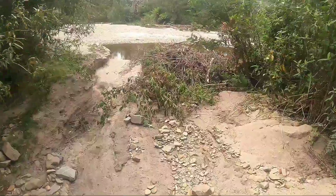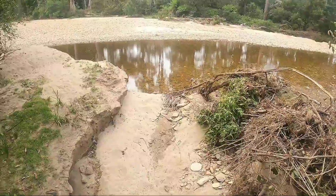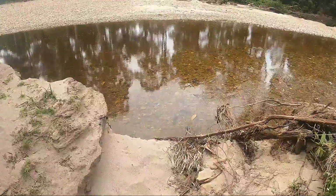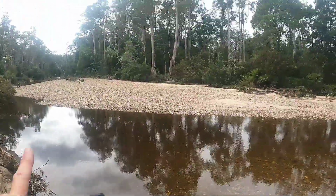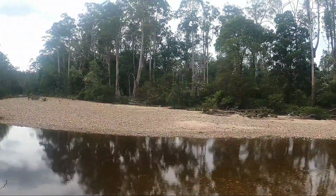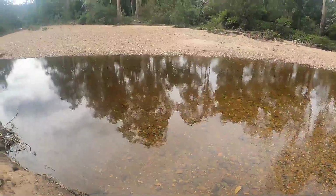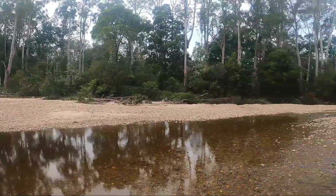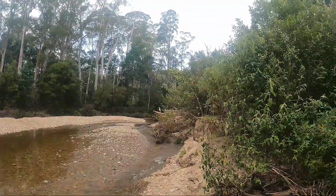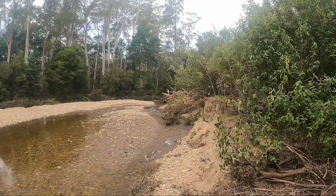So this is what the road comes to. There's been a hell of a lot of water come down here and washed it away to nothing. On the other side, I'd say over there is where the track enters in again, but you ain't getting down that even in a four-wheel drive. Well, you might get down, but it'll only be once. But around the corner here is some really nice sandbars.